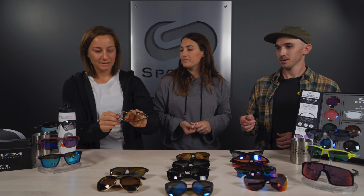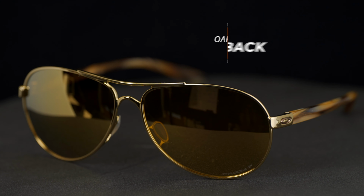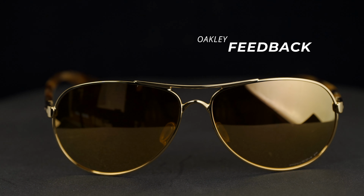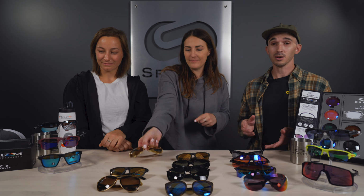So next we have the Feedback. It's probably the smallest option we have here on the table. A little bit of a similar style to that classic aviator look. But if you have a smaller head looking for a smaller fit, this is a great option. With adjustable nose pads, you can have a little bit more of a customized or personal fit. I think that kind of wraps it up as far as the frames go.